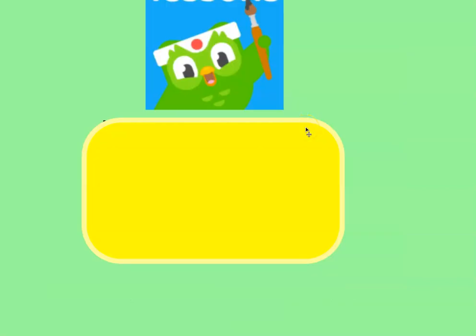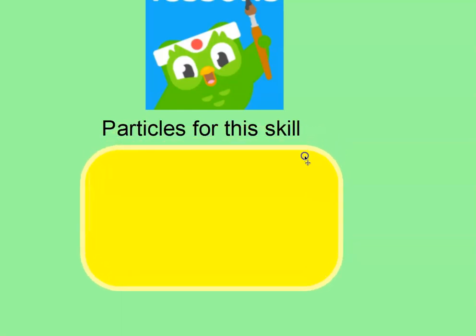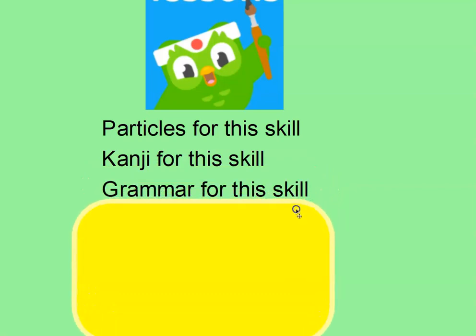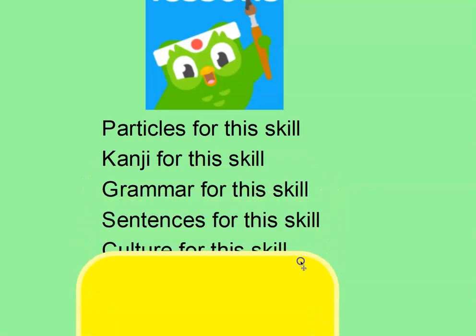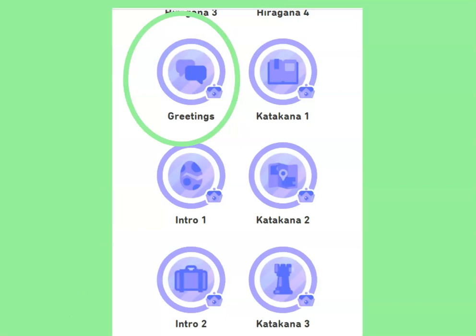Eventually, when Duolingo starts introducing more kanji, I'm going to start cutting these videos down smaller because I realize they're kind of creeping up pretty long. I don't want them to be over 10 minutes a piece, but I know my last couple have been 15 minutes. So for these first skills, these will all be together. We're going to talk about any particles we come across, any kanji we come across, grammar for the skill, sentences, and then we'll talk about culture at the same time. But eventually I'll be making separate, smaller videos for all of those.